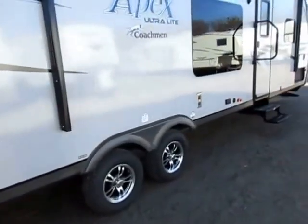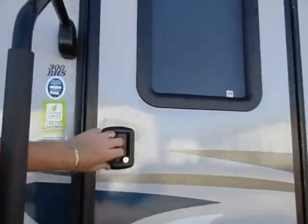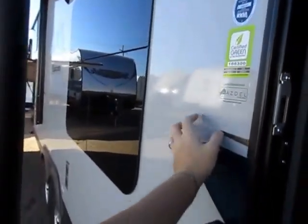Let's move inside here. Big entry handle too. One of the ways they keep the weight down on this is that they use Azdel composite panels in the sidewalls, and you can actually see it here. That white strip that you're seeing in here, that's Azdel. That's layered directly under the fiberglass. Instead of luan, they use that.